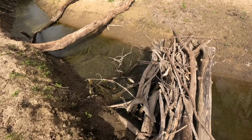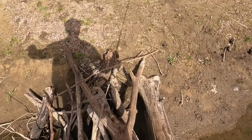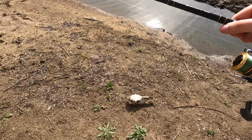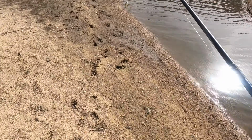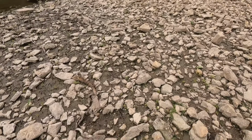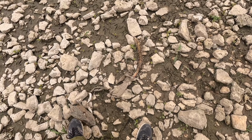A handy bridge people have made. Whew. Deer skull? No, not deer. I don't know what that would be. Maybe a doe. Massive fish skeleton. That, or not.